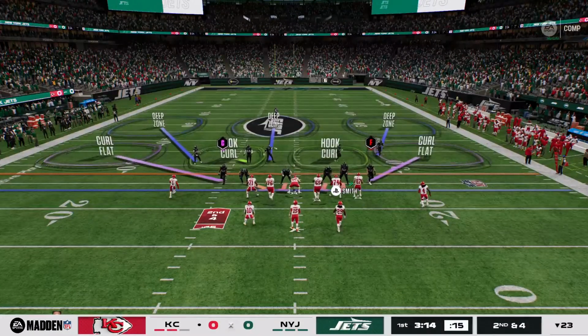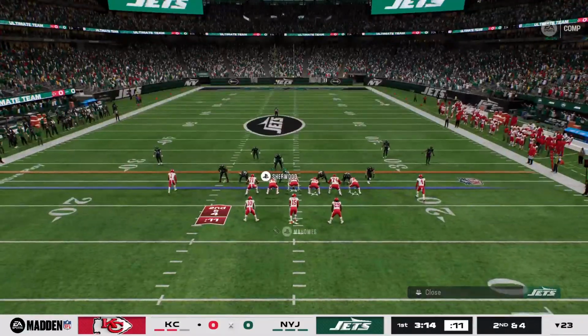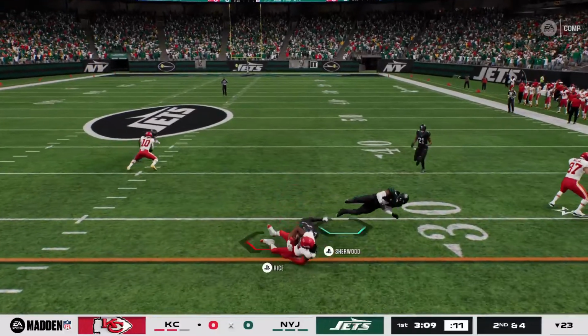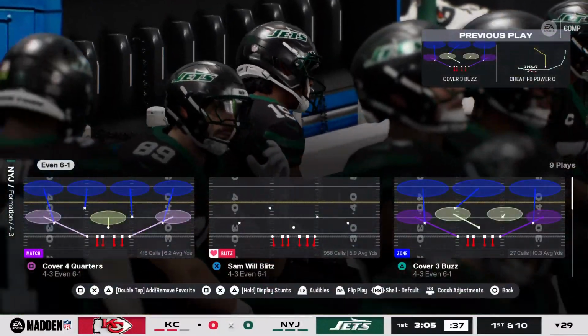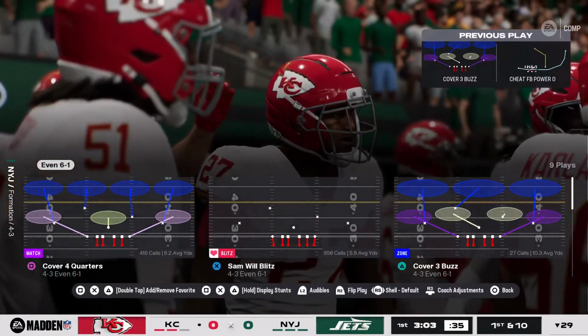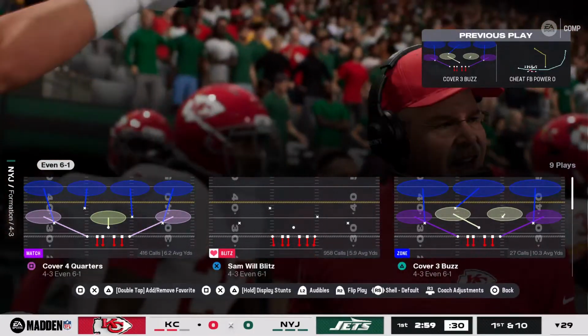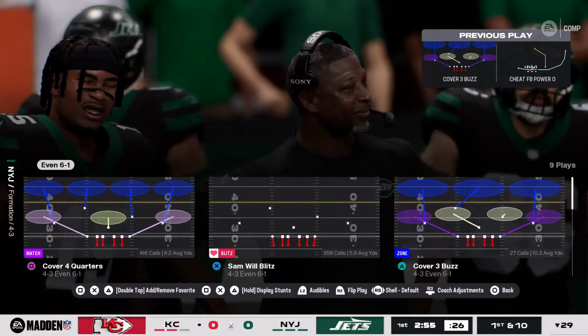This 2nd and 4. Looking to throw is Mahomes. Open man right side is Rice. 6 yards the pickup, and that's a first down. They kept the receiver in the short field, but that let his quarterback get the ball quickly to him before either guy in double coverage could react.